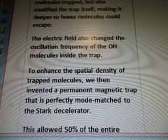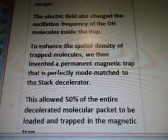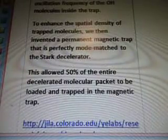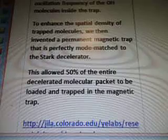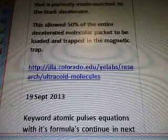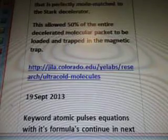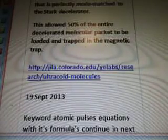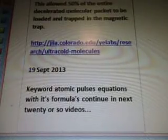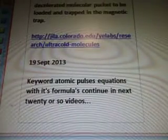The electric field also changed the oscillation frequency of the OH molecules inside the trap. To enhance the spatial density of trapped molecules, we then invented a permanent magnetic trap that is perfectly mode-matched to the Stark decelerator. And the link is jila.colorado.edu. This allowed 50% of the entire decelerated molecular packet to be loaded and trapped in the magnetic trap.